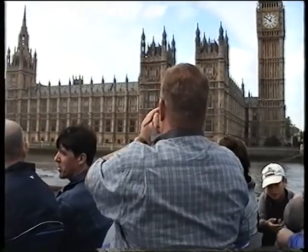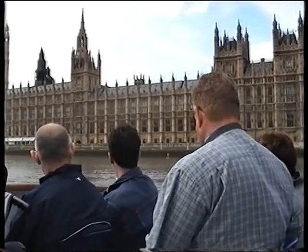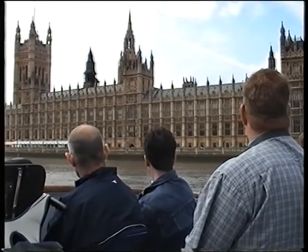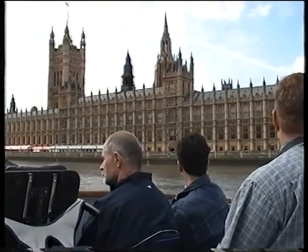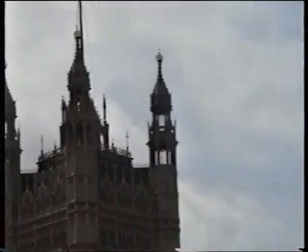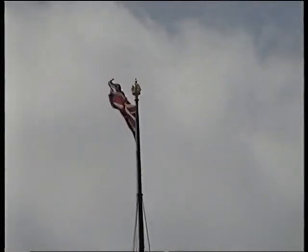So we have the Houses of Parliament on our right hand side. Not as old as many people think. This version was fully completed in 1870, because the original burnt down in 1834, redesigned in this mock Gothic style by two gentlemen, Charles Barry and Augustus Welby Pugin. Augustus Pugin did lots of detail that goes around the outside.